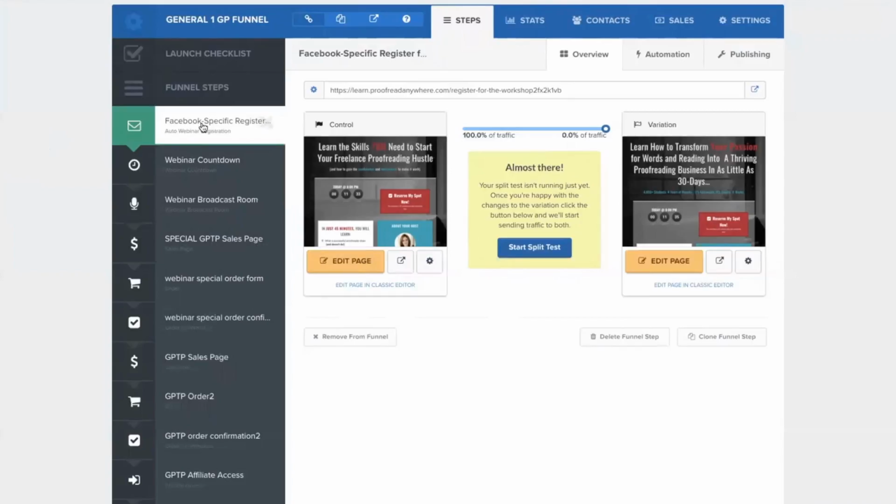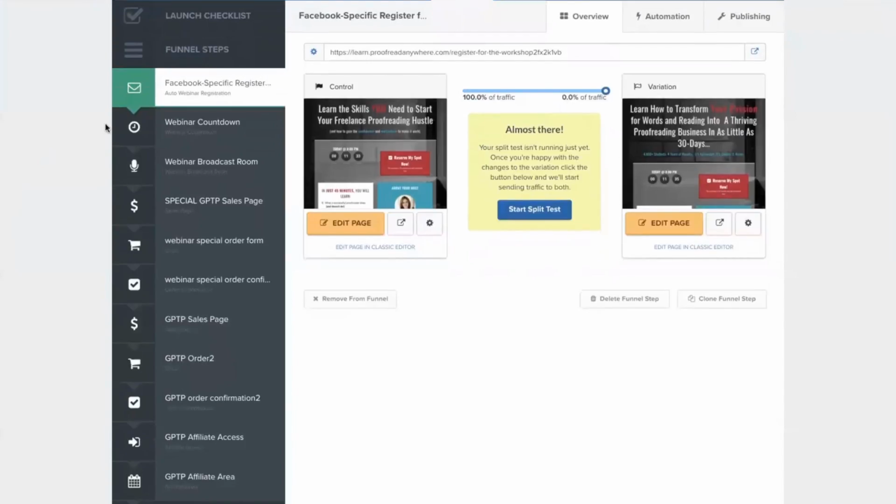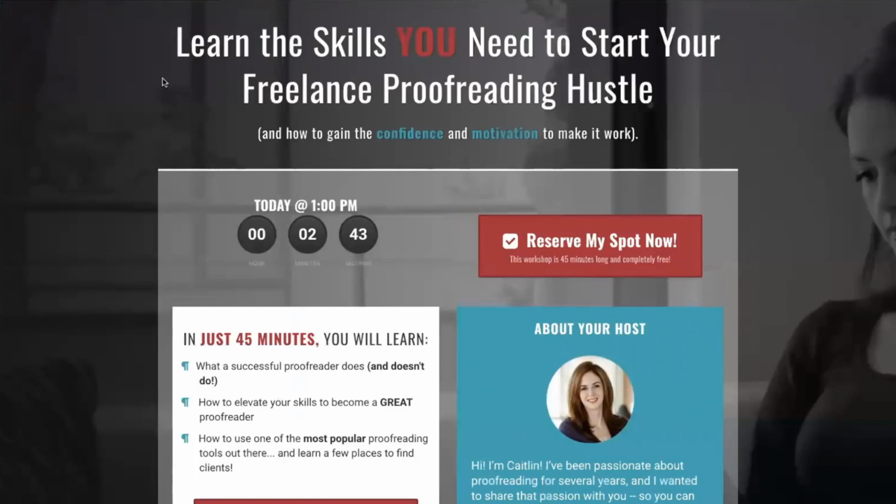I think we're using this specific version of the funnel. This is the original one for Facebook right now. So my team actually is in here a lot more often than I am. But we've got a countdown page, and then so we have it set up. I think we're using, I forgot the name of the tool, CF Pro Tools, yeah. I guess we can go and look at the registration page. Yeah, learn the skills you need to start a freelance proofreading hustle.